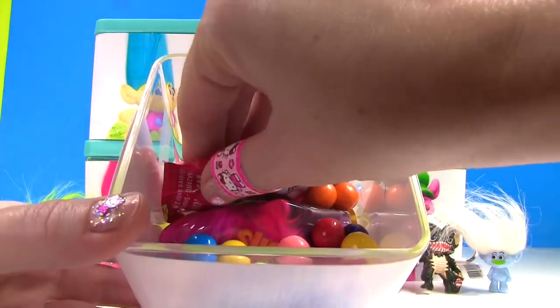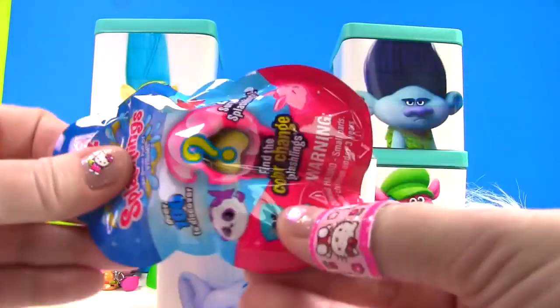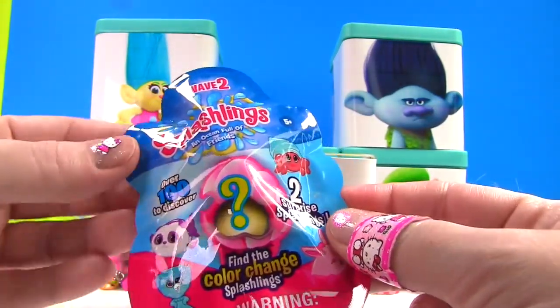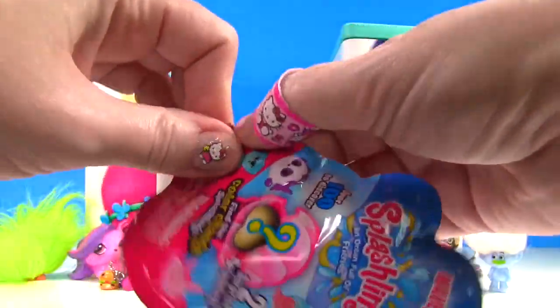Ooh, there's a couple things in here. It looks like it's a Wave 2 Splashlings bag. The Wave 2 ones are brand new. Let's see which ones we got.